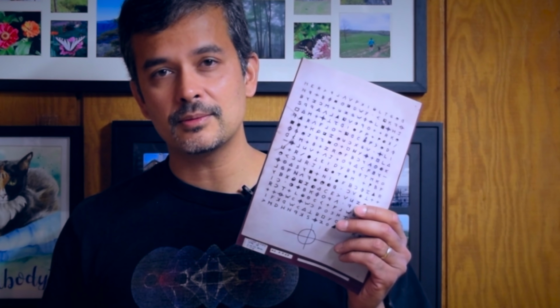This is the Zodiac Killer's famous unsolved 340-character cipher. In 1986, Robert Graysmith published his blockbuster true crime book about the Zodiac Killer case. In this book, Graysmith claims that he solved this cipher. But did he really solve it? Let's take a closer look.